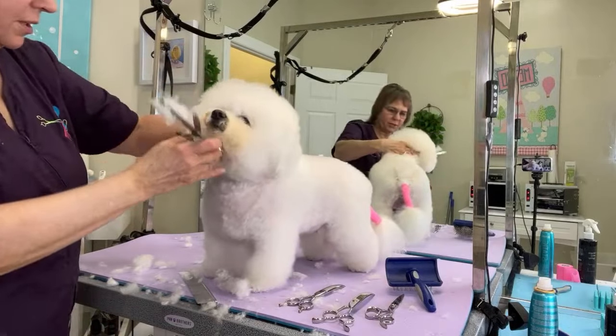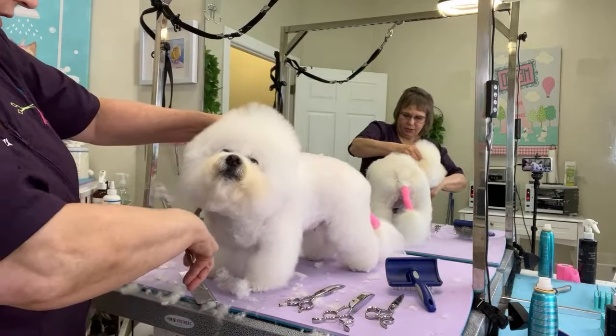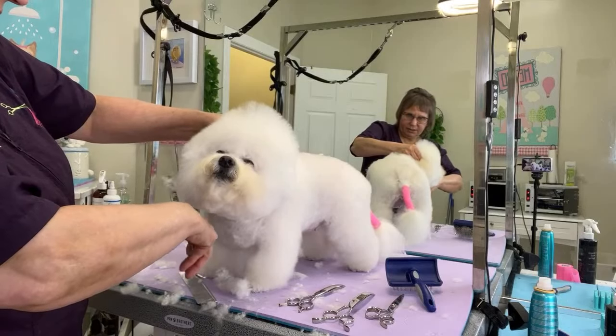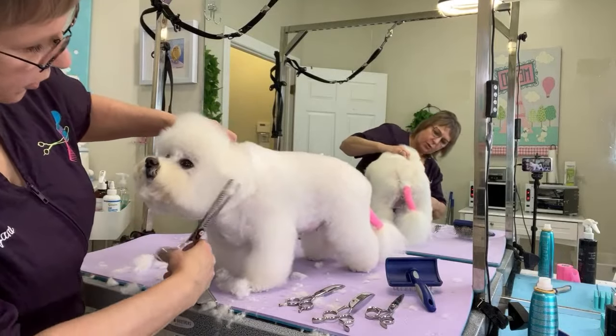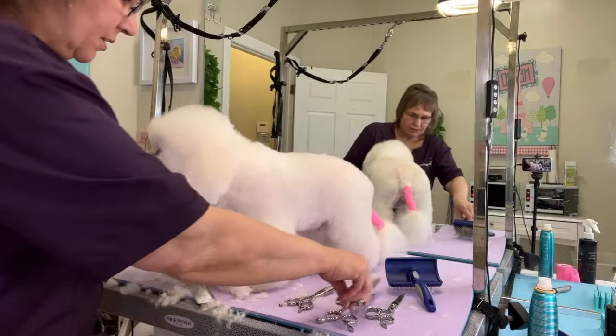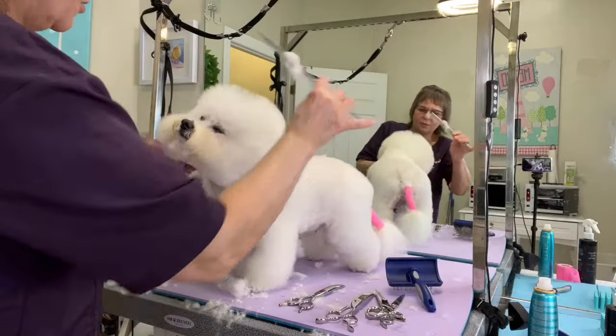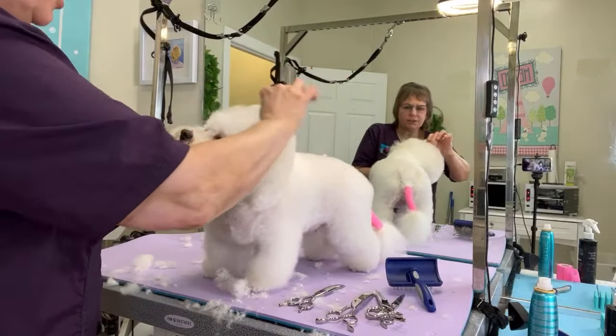So now I'm going to pick up the ears from the front, both ears at once. I can see more hair hanging out here, gonna get that. And more hair hanging out here, gonna get that. All right. Comb everything up and back, make sure it's round.